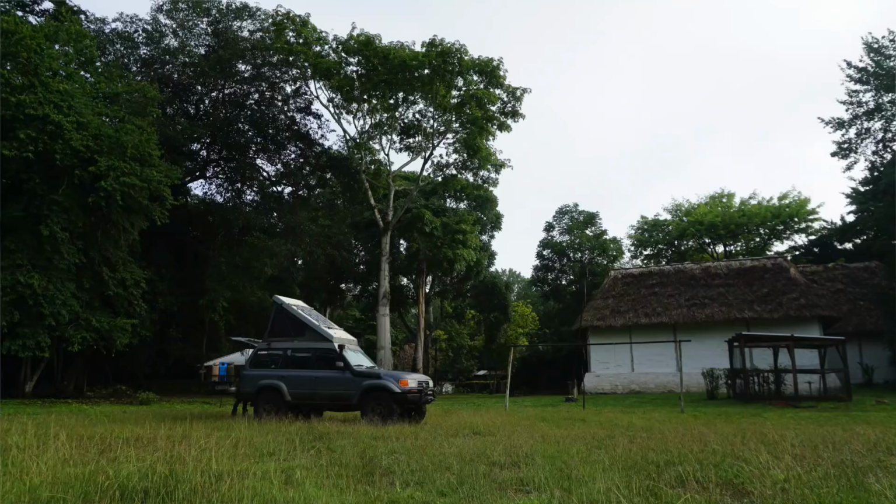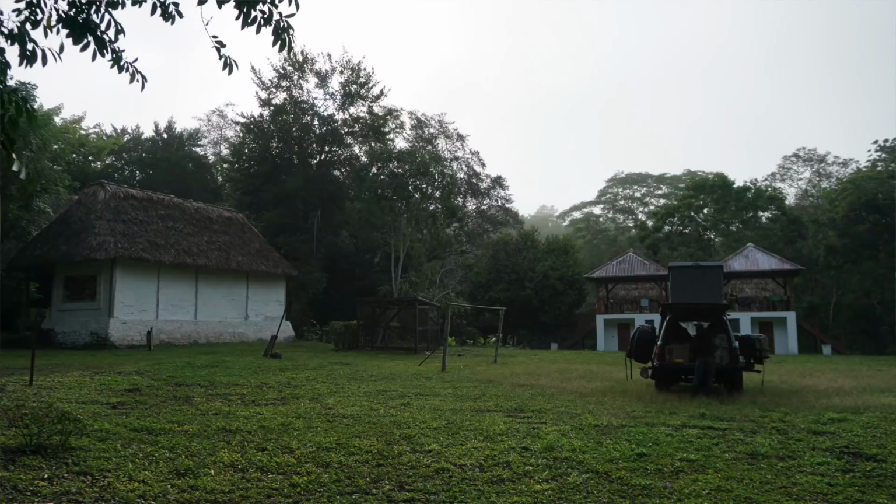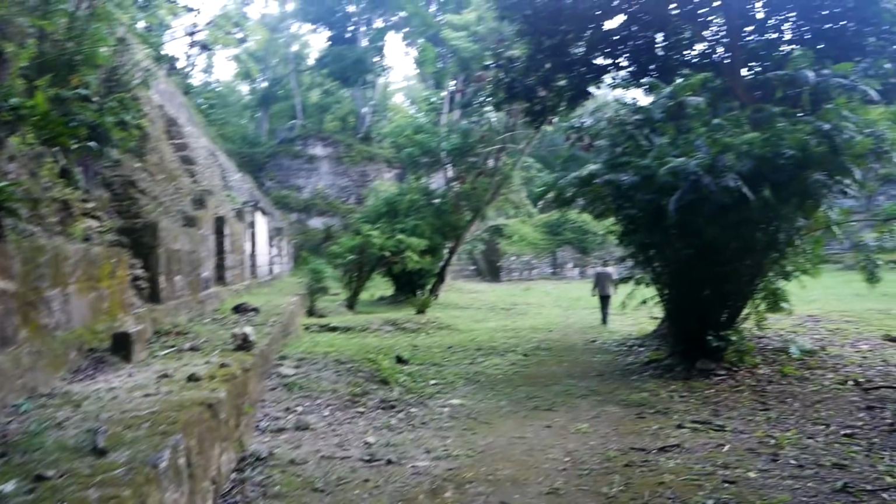Good morning. I'm not sure if I updated you last night, but we did make it to Nakum. We made it in the wet season, which is harder to do, I guess. So that's pretty cool that we were able to make it. We weren't sure how the road would be, but it was passable for good old Goose. And the ruins here are really cool.